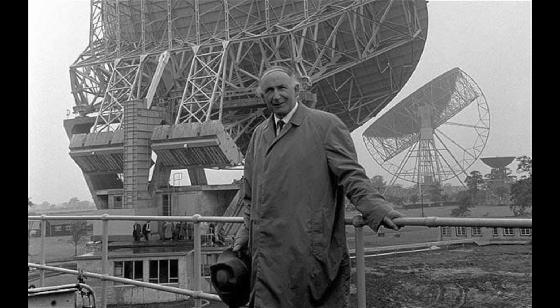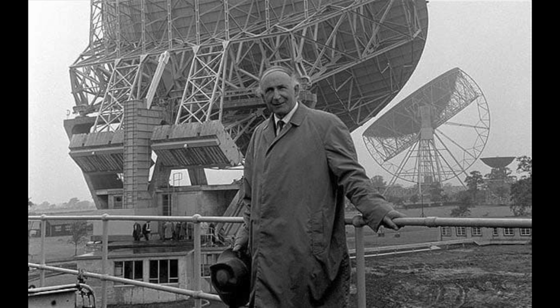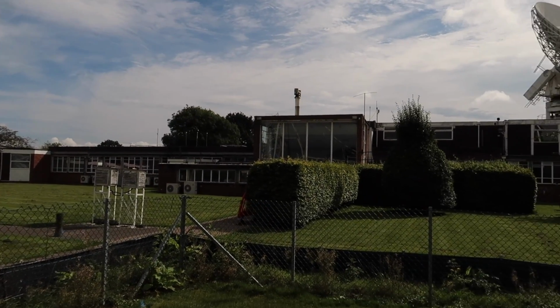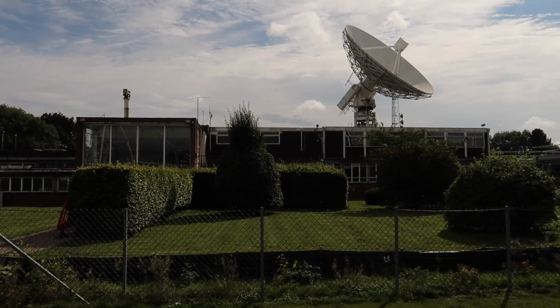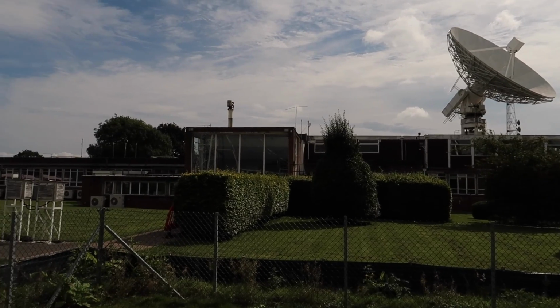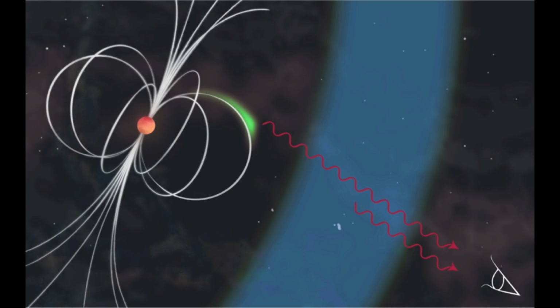So Bernard Lovell was one of the founding physicists here at Jodrell Bank. And during the Second World War, he was studying radar. But after the Second World War, he took up his place at Manchester University and started to study cosmic rays. And as we know, that study eventually brought him out here to the Cheshire Plain, and they developed the radio telescope here at Jodrell Bank. Now, Jodrell Bank is very much still a working telescope, and the scientists that use it are still studying things from out in deep space like quasars and pulsars.